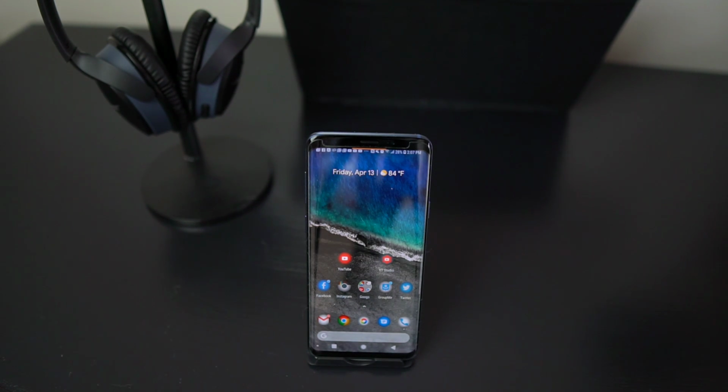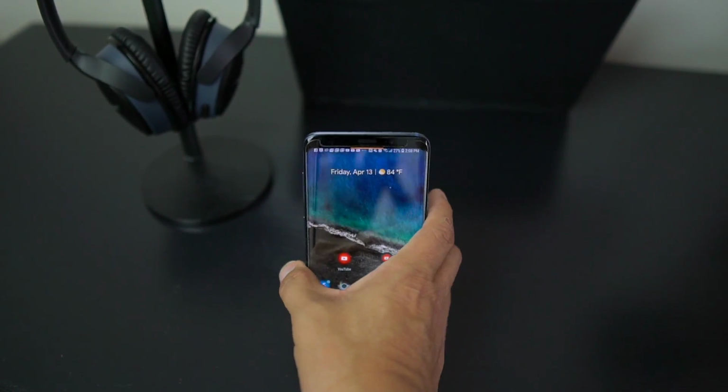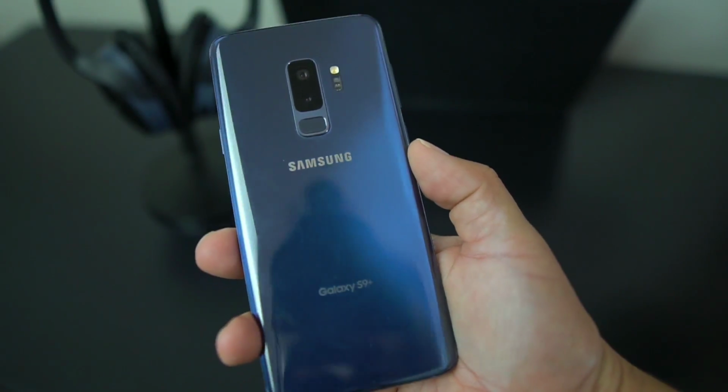I wanted to do my full house review. I've had this about 30 days. It's an excellent device, very impressive. I've been impressed by a lot of things on the device. I will say that I really enjoy it, and it has become my daily driver over some other phones. I got the T-Mobile version here, and it's in this beautiful coral blue. As you can see, this is a very sexy device.